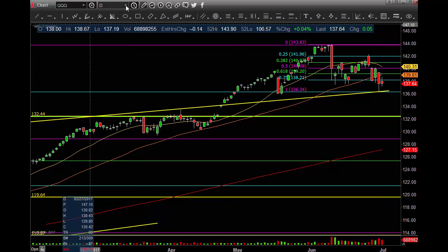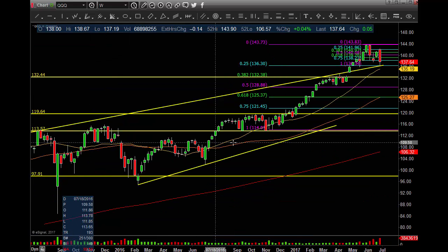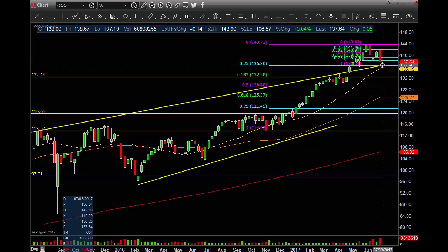Weekly chart. Everything closed this week. So weekly chart a little bit weak, nothing crazy. We closed right on top of this trend line, bounced up a little bit, came right back in. So we got to keep an eye on this one here. Right now, nothing wrong, guys. Still above the MAs on the weekly, still strong.